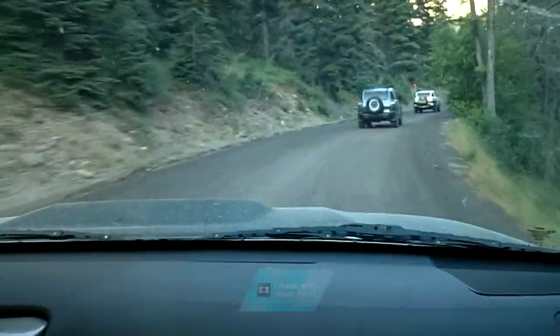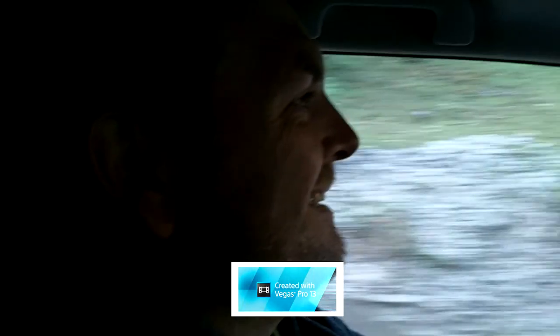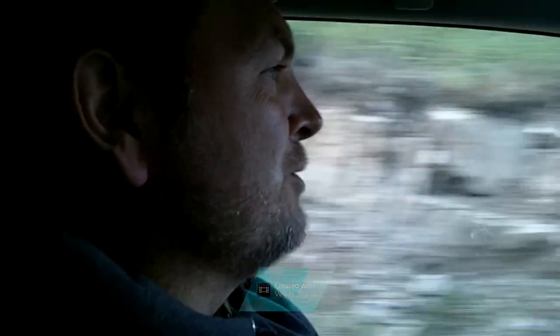Day 2, FJ Summit 2014. So we're being led by the guys from, oh shoot, I can't remember their name. He's a great leader. Anyway, in Grand Junction, Colorado, there's a big Toyota shop that works on old Toyotas, Safari Limited, that's their name. So the guys who were leading our trail today are from Safari Limited.